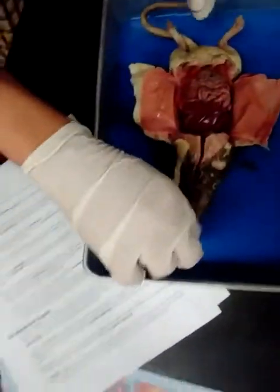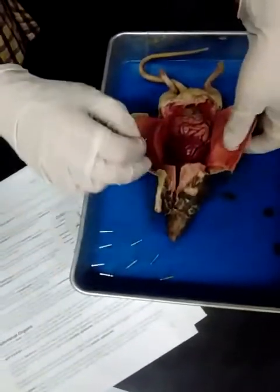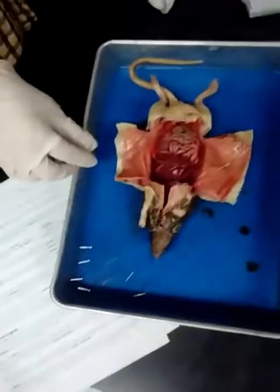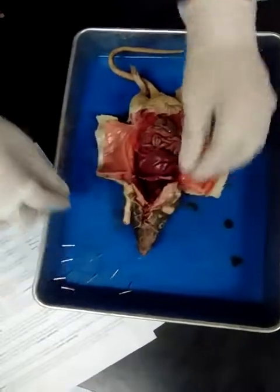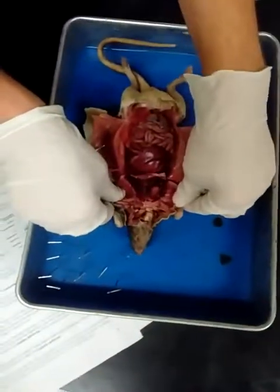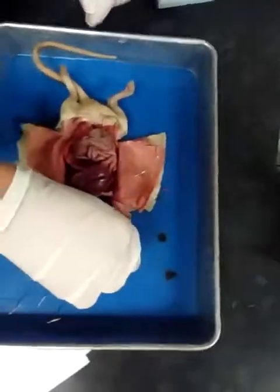This is where we need a spoon. Oh my god, I think I'm gonna break my sister's wallet with this. You wanna open the chest cavity? Oh, hear that cracking? Move it around, just gotta make sure. Yep, dead.